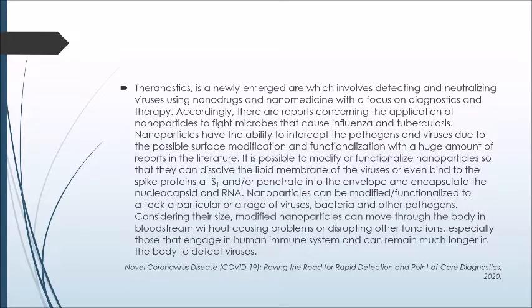Nanodiagnostics is a newly emerged art which involves detecting and neutralizing viruses using nanodrugs and nanomedicine, with a focus on diagnostics and therapy. Accordingly, there are reports considering the application of nanoparticles to fight microbes that cause influenza and tuberculosis. Nanoparticles have the ability to intercept pathogens and viruses due to the possible surface modification and functionalization, with a huge amount of reports in the literature.